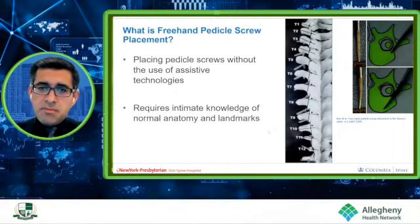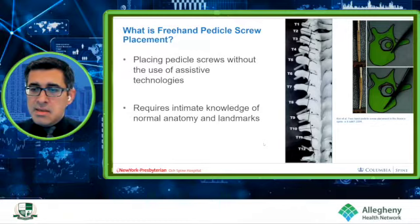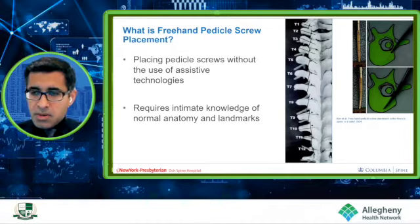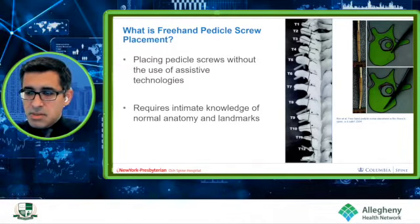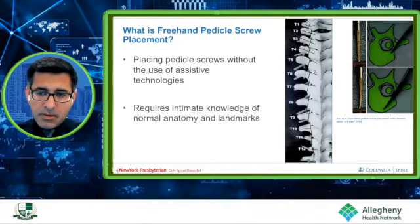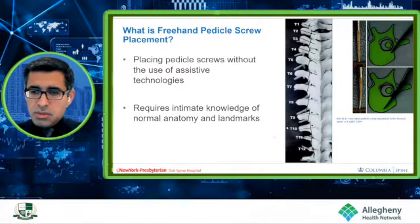So what is freehand pedicle screw placement? Well, this is when you place pedicle screws without using any of the various assistive technologies. It requires an intimate knowledge of normal anatomical landmarks and anatomy of the patient. As you can see in the pictures on the right-hand side, this is a paper from Dr. Lenke's group in 2004, which details different landmarks used for each level of the thoracic spine for pedicle screw placement. There have been many other techniques described to place pedicle screws freehand. This is just one of them.